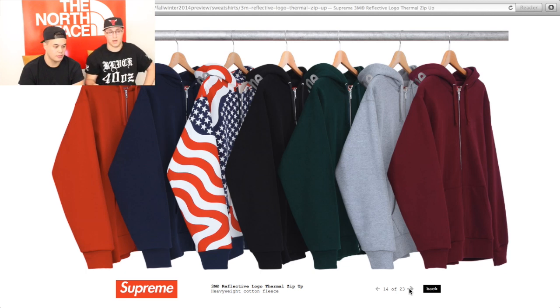As you can see, they have a couple different colorways of it, along with the American flag one, but I'm going to be basic and try and go for the gray one because I definitely think gray 3M on a gray material looks really good together because it doesn't have the same texture, but it's still the same color. And another reason why I want this hoodie, I'll show you after a couple different pieces that we talk about, and why I really want this to pair it with another item.